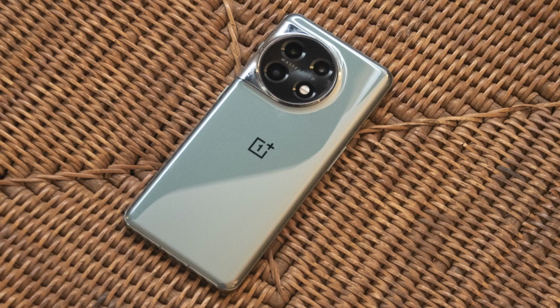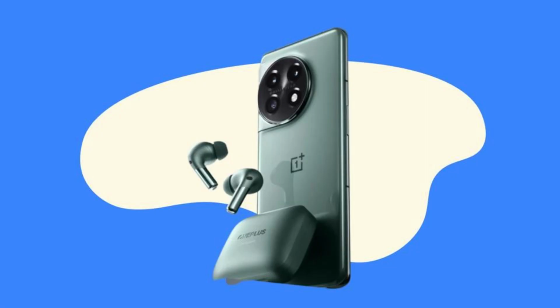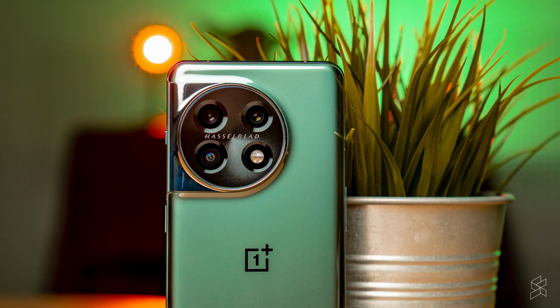Today in this video, we are reviewing the top OnePlus 11 model. The OnePlus 11 is a return to form for OnePlus, as the company's previous two efforts, the OnePlus 9 Pro and OnePlus 10 Pro, left me utterly underwhelmed when significantly better options were available. The OnePlus 11 is a compelling premium option considering its comparatively low $700 starting price.